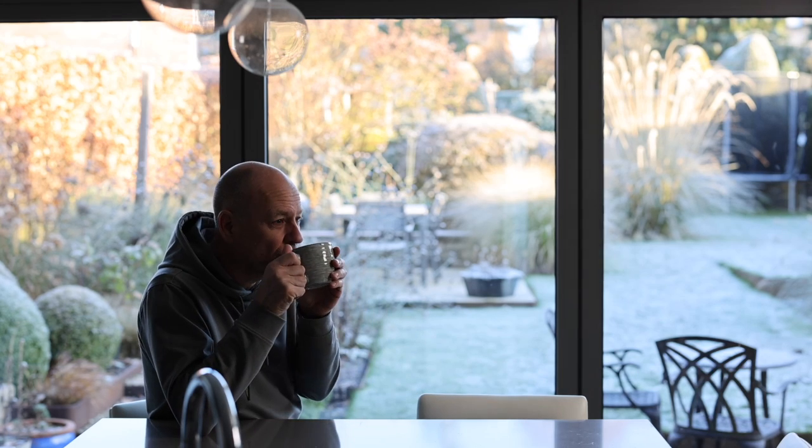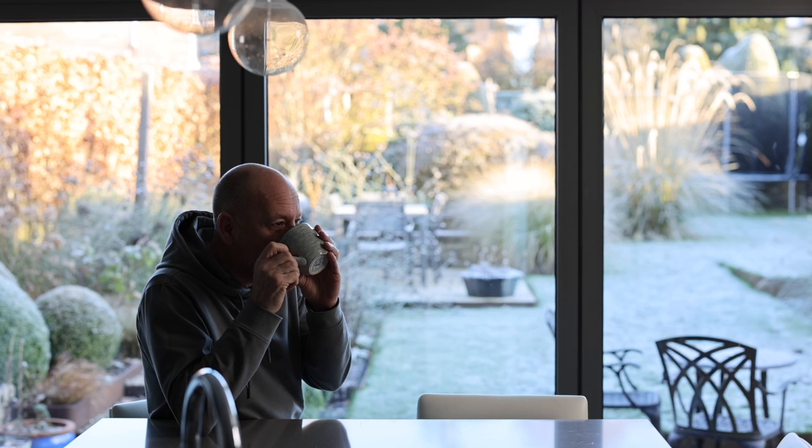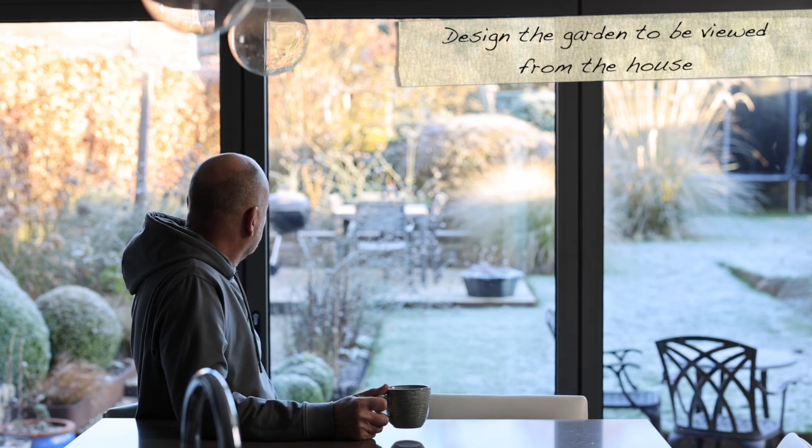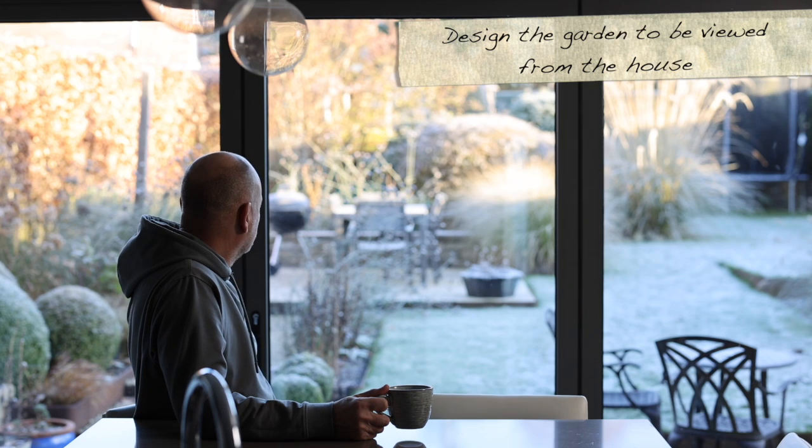In today's modern homes, there's a lot of structural glazing, and so when you're inside the house, the garden becomes a main focal point. It almost becomes like a picture on a big wall. So the garden has got to do a job all through the seasons. Whether that's spring, summer, or like we're in now, winter, it still has to look good, because otherwise that reflects on the internal of the house. So it's something that you're always looking at.